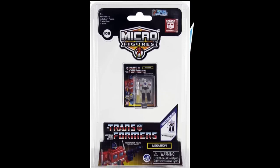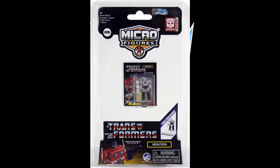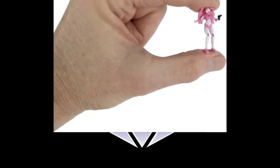So, what's smaller than a quarter or a thumbnail? Well, these micro figure Transformers. I've seen something very similar to this. I'm pretty sure it's the same stuff hanging on a Target shelf right near the checkout by the cards and all that. And so here's exactly how small they are.